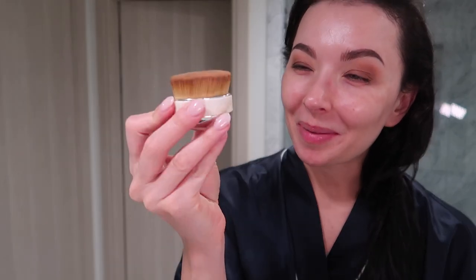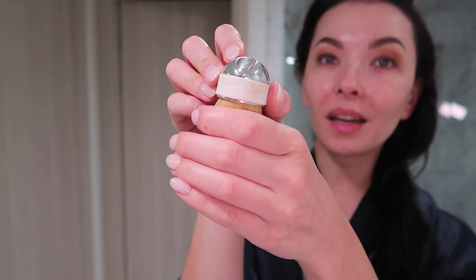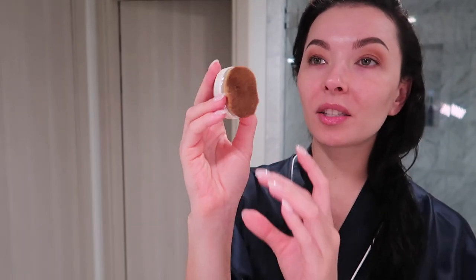I have one more, actually I forgot. I've been receiving so many questions about this one. Guys, this is from Artis. Can you see Artis? It's the smaller size. I think they have other sizes. I chose this one for traveling. I think they have it on a little stick as well, and I use it for under eye areas.